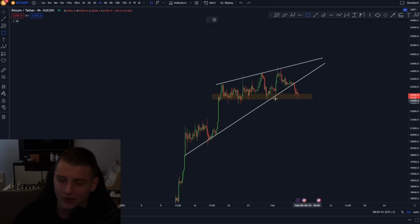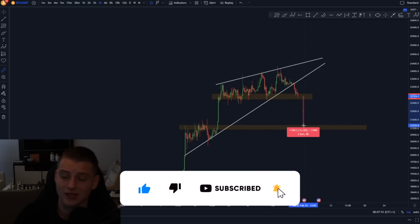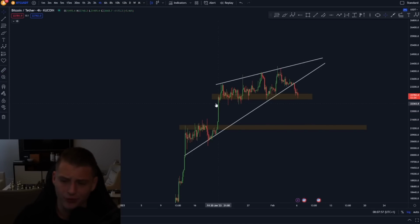If we break below that support box, I am 1000% convinced we're going to be moving down towards 21.1k, this next orange support box. So that is going to be a dump of approximately, what is it, 4 to 5% towards the downside. And really, if we do break below this horizontal level right here, since the rising wedge already broke down, it's more than likely that we are going to be visiting these lows. And these lows right here are also the price target of the rising wedge.